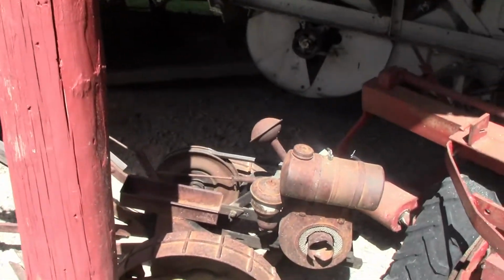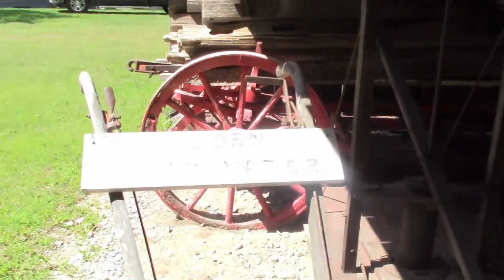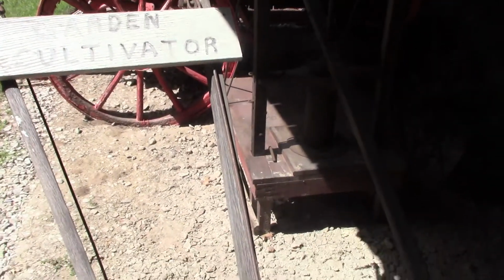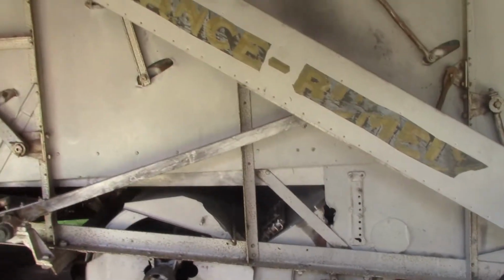Oh, look at this. That's a, like a garden, what do you call that thing? Oh, I can't remember what that's called. This is a garden cultivator. But I know I've heard it's called something else. Yeah, look at that big machine.